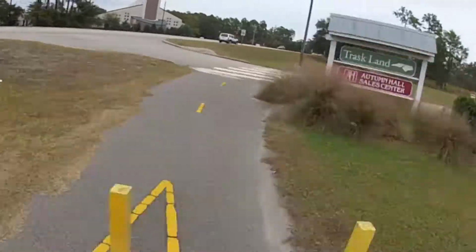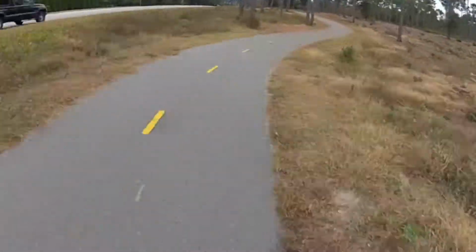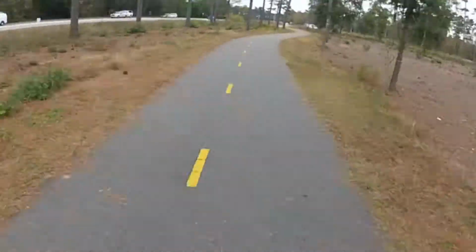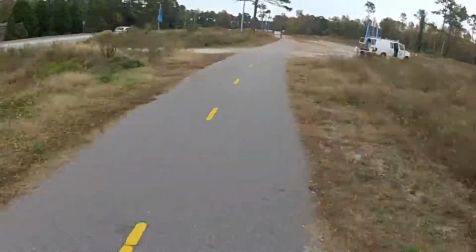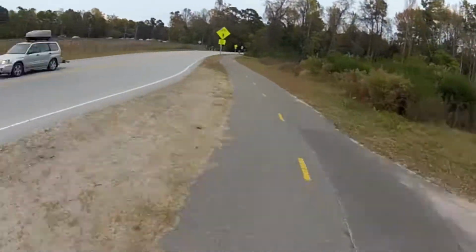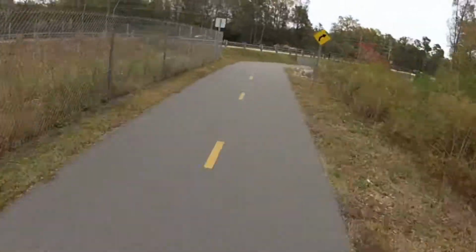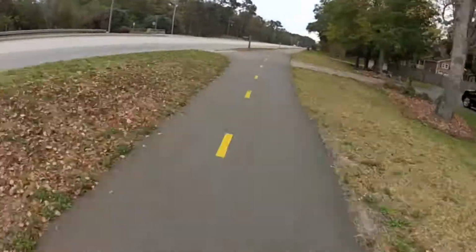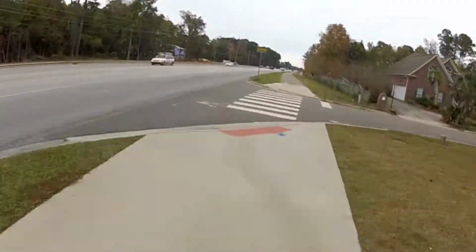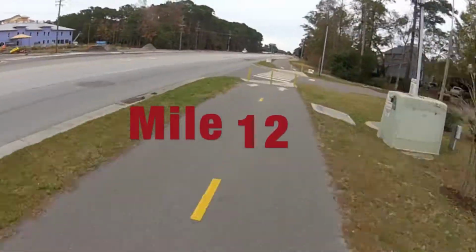Now as we head back towards Lumina Station, if you're new to the area, Lumina Station is only 2 miles from Wrightsville Beach. Now Wrightsville Beach is one of the East Coast's nicest beaches. The town consists of a 4-mile-long beach island, an interior island called Harbor Island, and pockets of commercial property on the mainland. So if you have time, you definitely want to check out Wrightsville Beach while you're in the area. Crossing through mile 12.